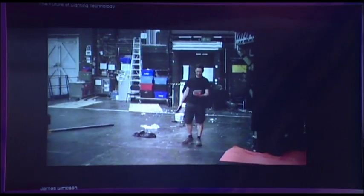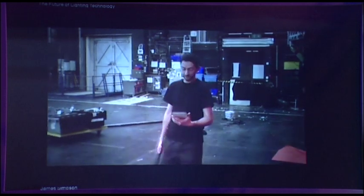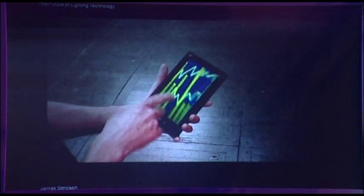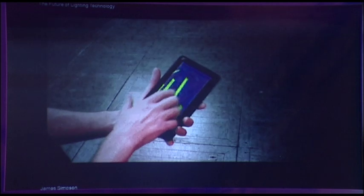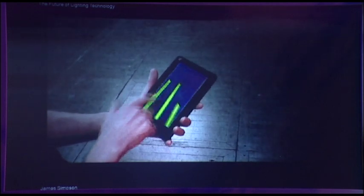So now it's time to go to stage. Robin, our lighting designer, comes to stage for the first time with his pad in hand and starts looking at the lighting rig. Now the pad that he has is the tool that everyone uses. They all have one, and it has databasing software which allows all the different people working in the production to share information.